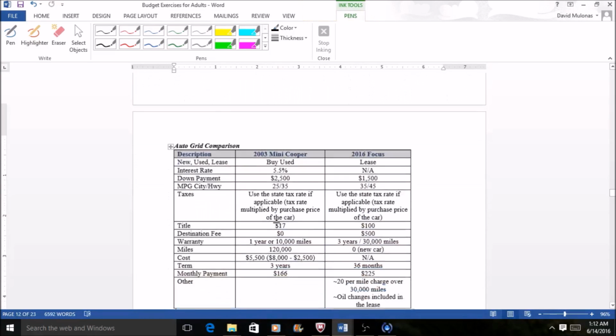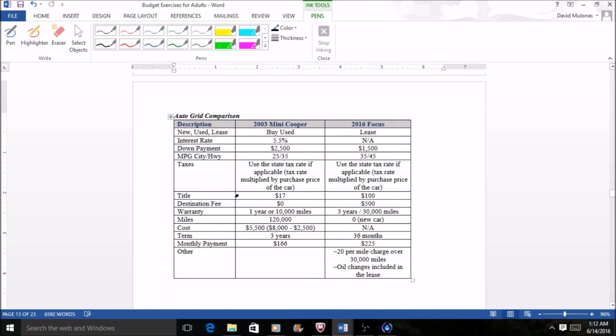So if we go down here, we have this auto grid that we spoke of, and you can see there's several things on here that provide nice value. And you can see right here that we compared a used versus a lease, for example. And because you're leasing, you don't have an interest rate. Over here it's 5.5. And then we talked about the down payment, $2,500. In this case with the Focus, we said it's $1,500, so you really have $1,000 in this scenario.